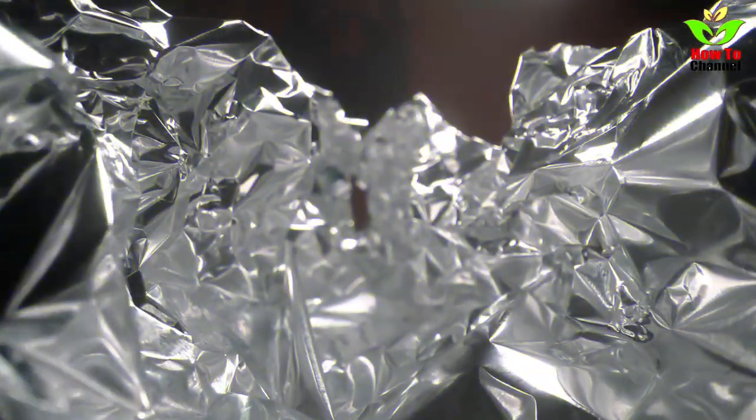Aluminum foil contains microscopic metal particles that reflect electromagnetic waves. This simple property explains why it works for so many unexpected applications around your home.